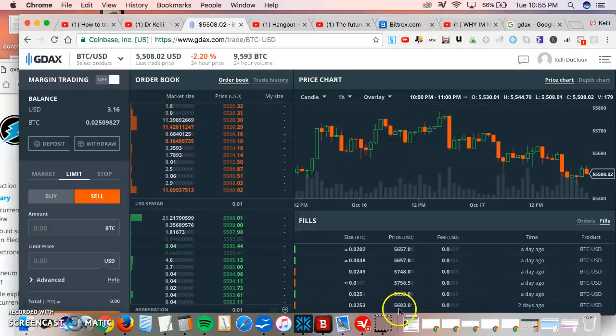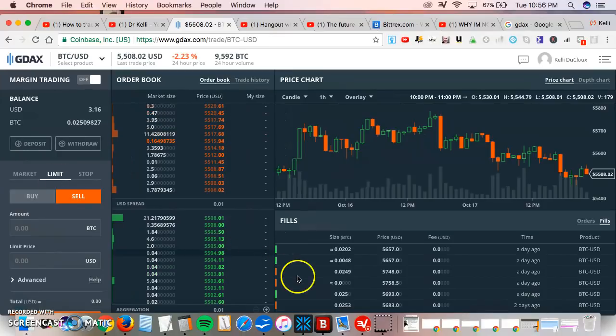Anyway, so it looks like right here I bought it, or maybe I sold it. I'm not sure which one. I wish I could click on this green. My guess is the green would be buys and the orange would be sales. So as you can tell, I'm still learning the platform, very much trying to learn and figure out exactly how it works.